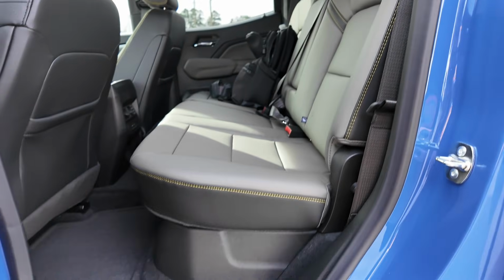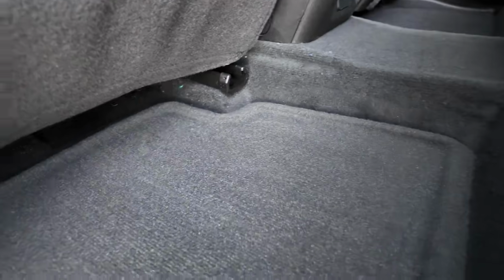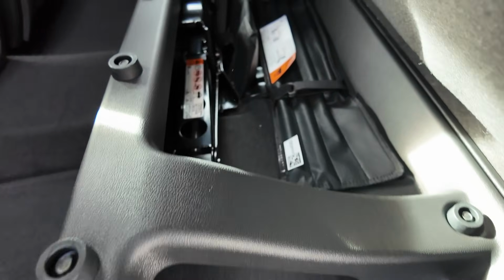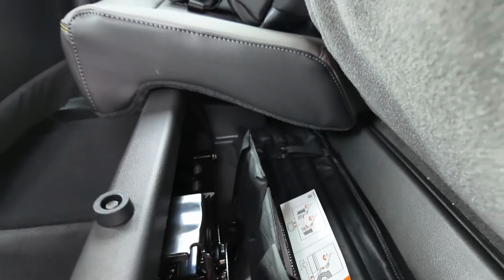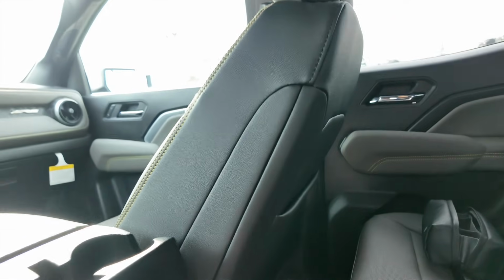And with this midsize truck, you do get storage underneath the floor. So simply lift on this release. It is a 2-hand process, and once you lift that up, you have access to storage, some other equipment too that you can put under here. So it's nice to see for a smaller truck like this.